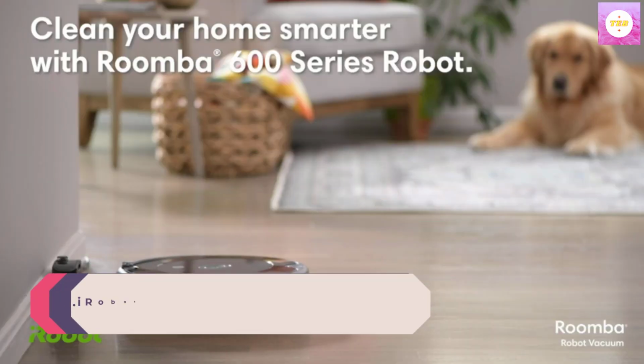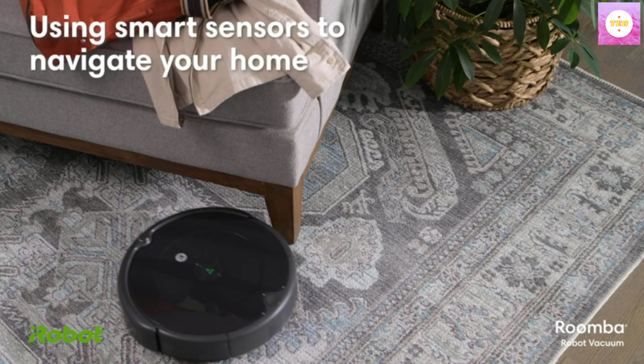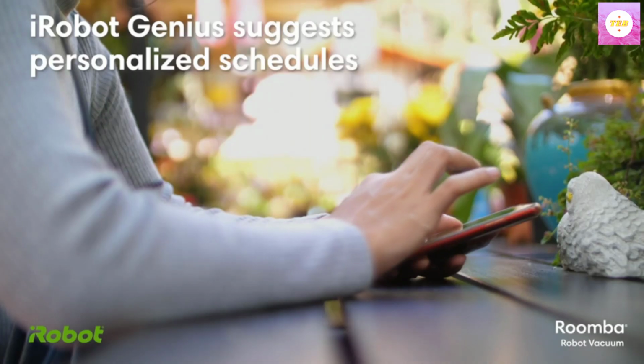Number 5. Roomba 694 Robot Vacuum, Wi-Fi connectivity, personalized cleaning recommendations, works with Alexa, good for pet hair, carpets, hard floors, self-charging.